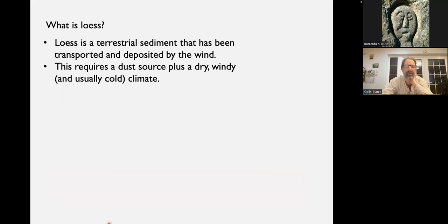So what is this? It's a terrestrial sediment. So it's found on land and it's been transported and deposited by wind. And this requires a dust source, somewhere where the dust has come from, plus dry, windy, and usually cold climates to allow the dust to be transported and deposited.